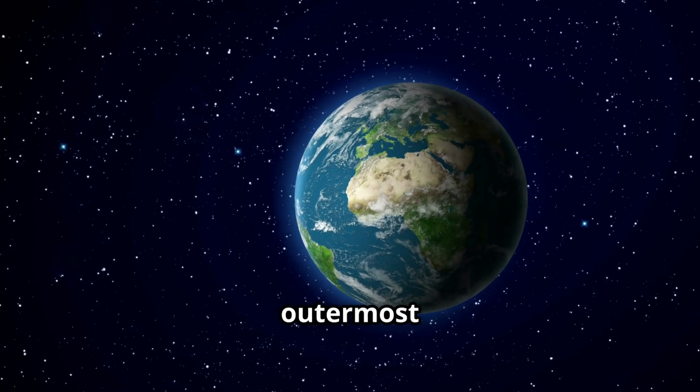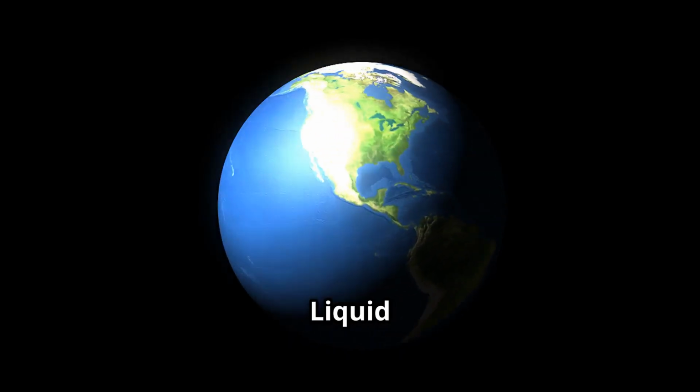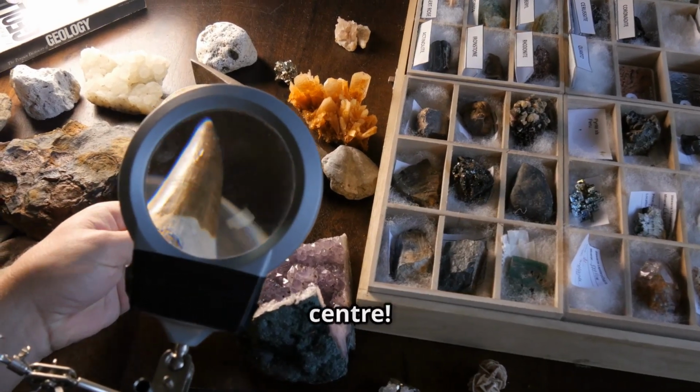Crust, thin, outermost layer where we live. Mantle, thick, hot, moving rock that shapes Earth. Outer core. Liquid metal creates our magnetic field. Inner core, super hot solid metal ball at the center.